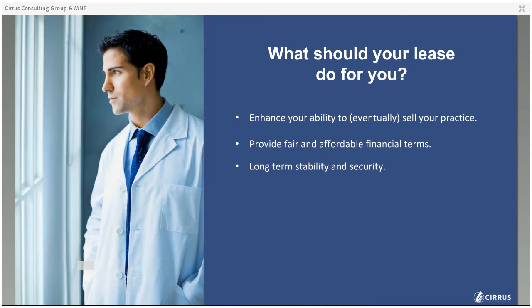In addition, when we look to eventually sell, banks need anywhere between 8 to 10 years of term left on the lease, whether that's in the form of initial term or option language, to finance an acquisition of practice. We also need to ensure the options are transferable.